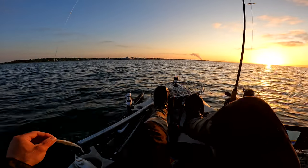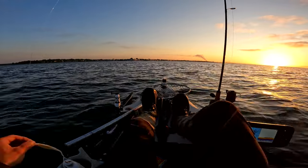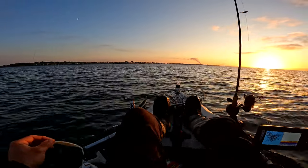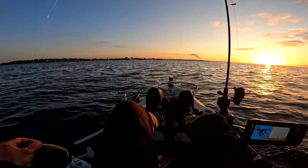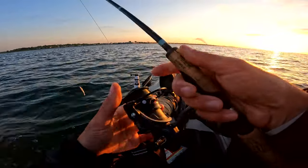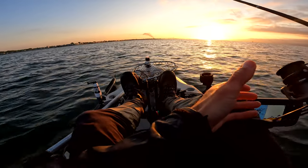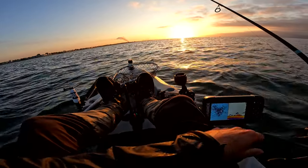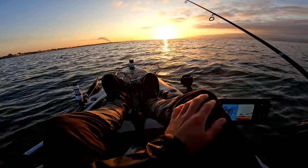But let's see here. Let's try and get one of these bigger bass. It's fun on the light rod, but I've got to basically lock the drag down to get him up. That's okay. All right, here we go. Back on top of him. They're sitting at about 11 to 15 feet, right on the bottom. I need to put my glasses on. Yep, here they are, sitting at about 12 feet.